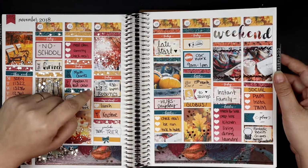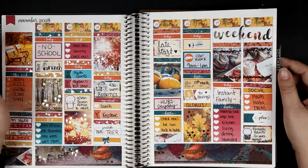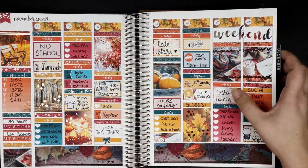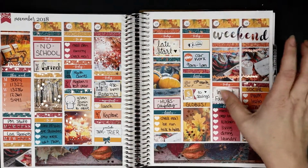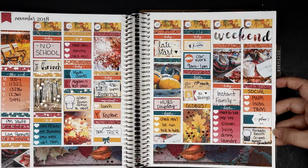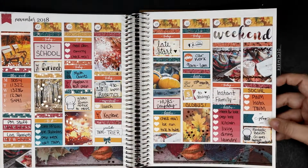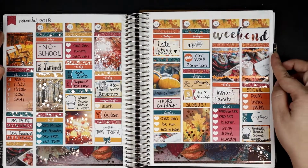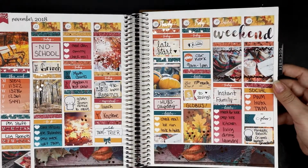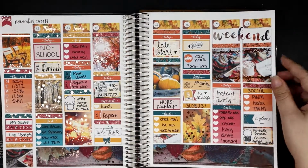Chris went on his first field trip to robotics. Had more car work done. We saw Instant Family. Excellent movie if you haven't seen that. And then we saw Crimes of Grindelwald on Sunday, because Chris is a huge Harry Potter fan, and Fantastic Beasts goes along with that. So look at all the glitter. I love it. Glitter. Or foil.